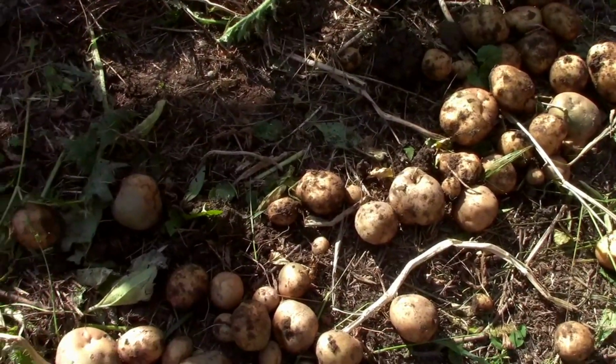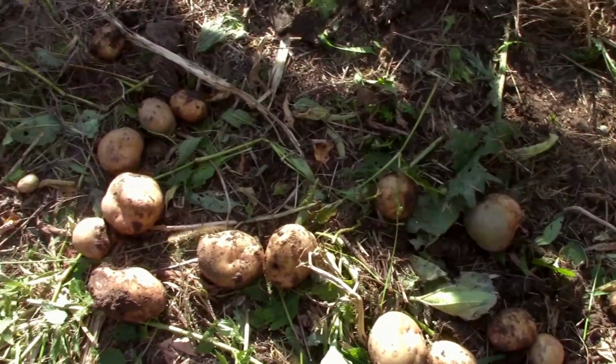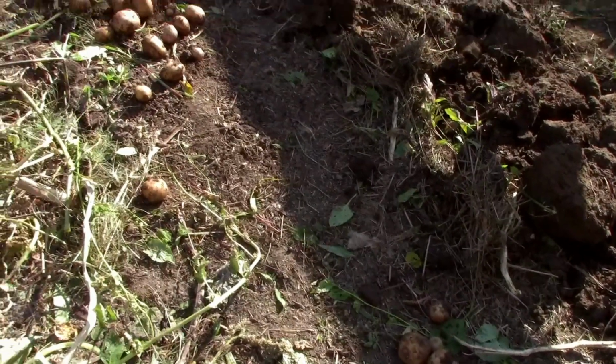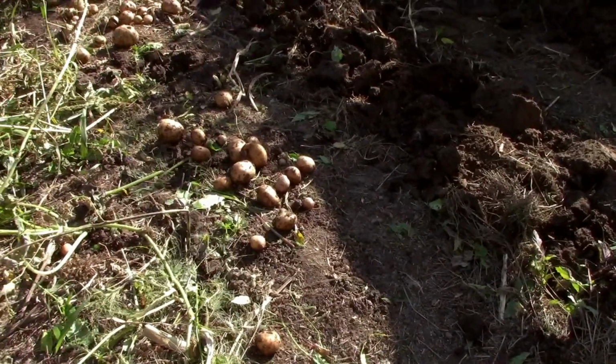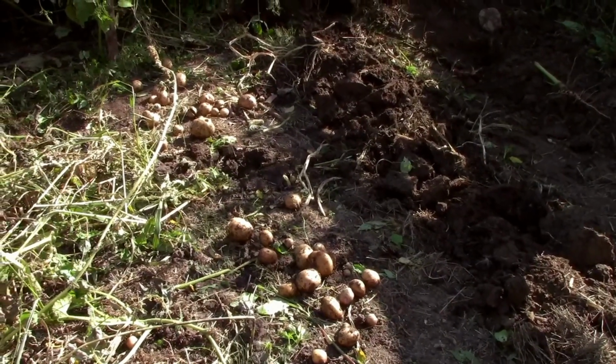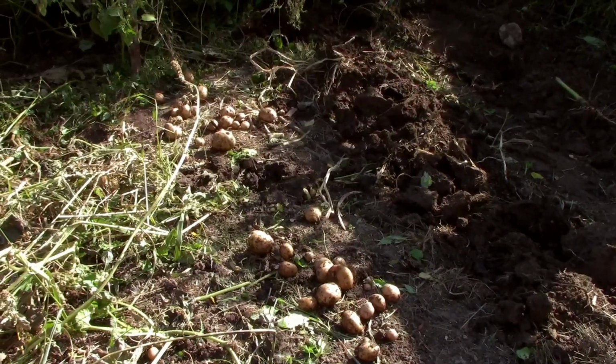We got some really nice big ones up at the top of the hill there, as you can see. And as we go down again to the lower bit where it was wet and very weedy, it gets a little bit sparser. But still quite a few more out of the second row than there was in the first. And we still got 2 more rows to go.